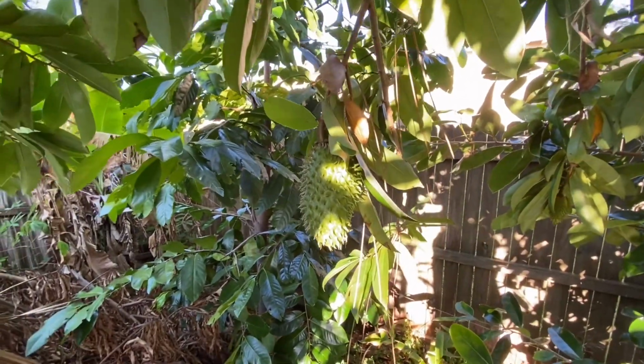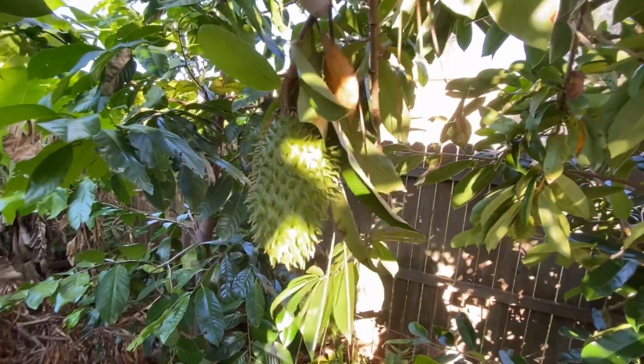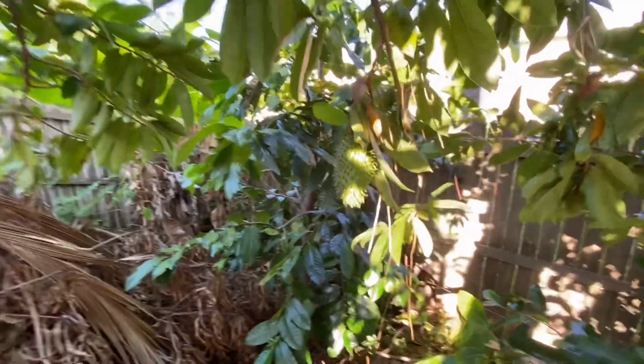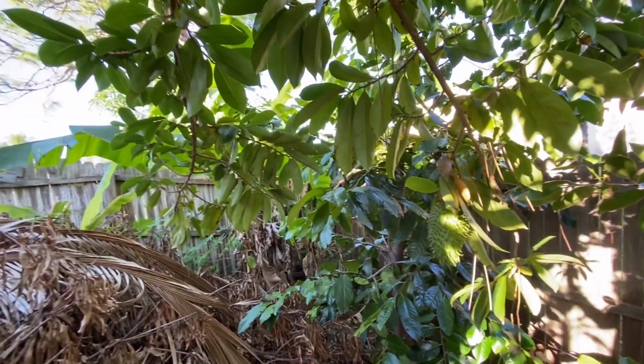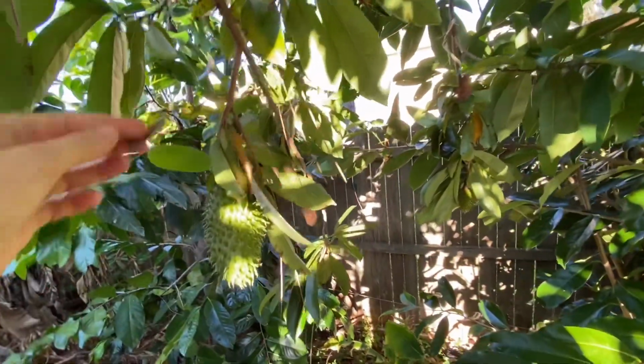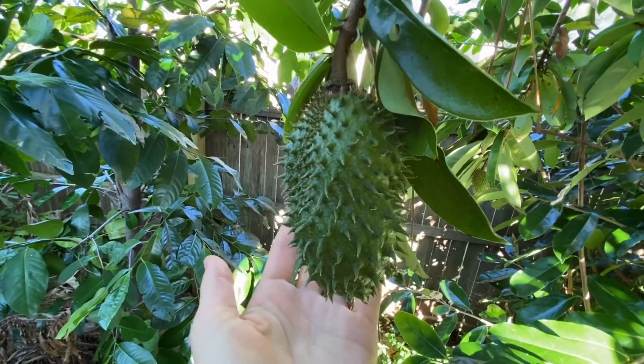Although I shouldn't get too excited because cold weather is coming, and normally soursop, this is a soursop or guanabana, they lose their leaves and just slow down, so it may be lost, this fruit.